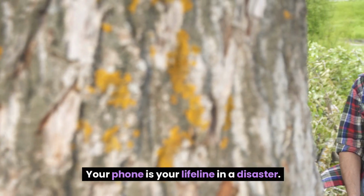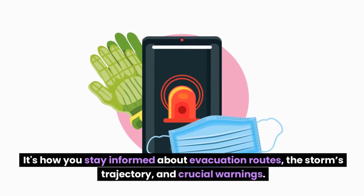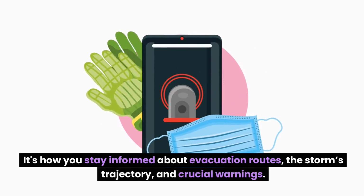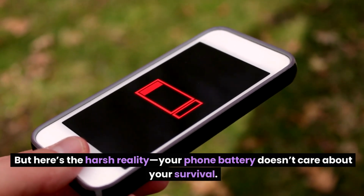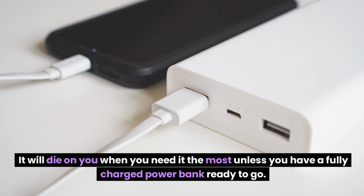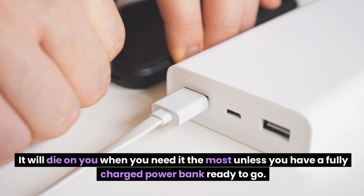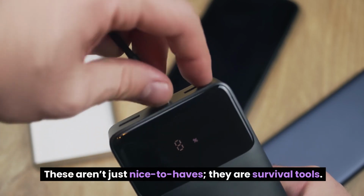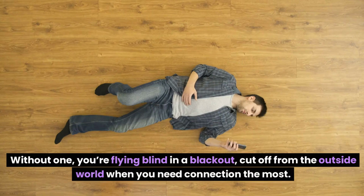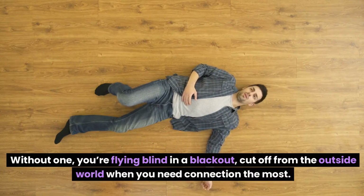Think about it. Your phone is your lifeline in a disaster. It's how you stay informed about evacuation routes, the storm's trajectory, and crucial warnings. But here's the harsh reality. Your phone battery doesn't care about your survival. It will die on you when you need it the most, unless you have a fully charged power bank ready to go. These aren't just nice-to-haves. They are survival tools. Without one, you're flying blind in a blackout, cut off from the outside world when you need connection the most.